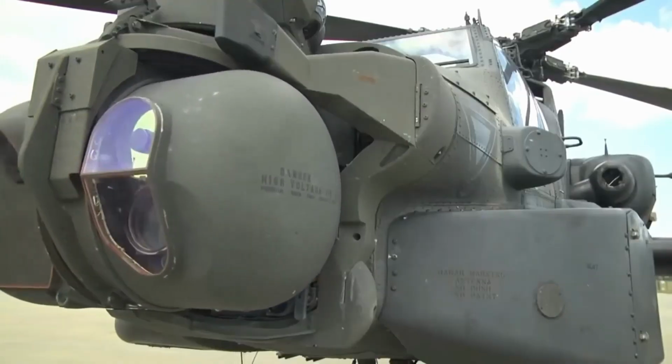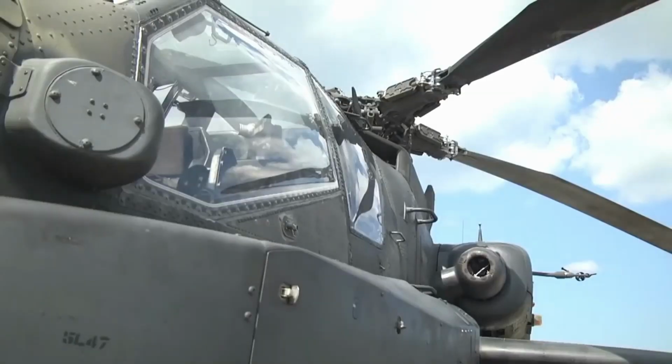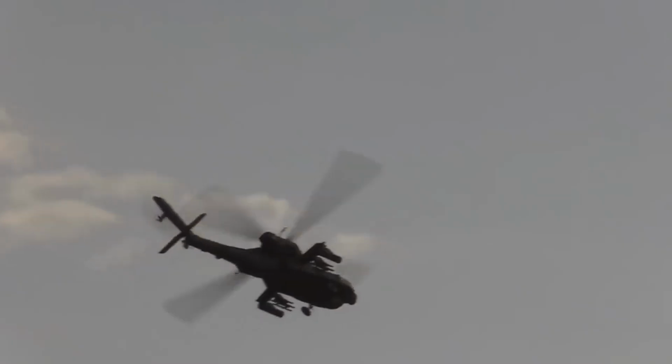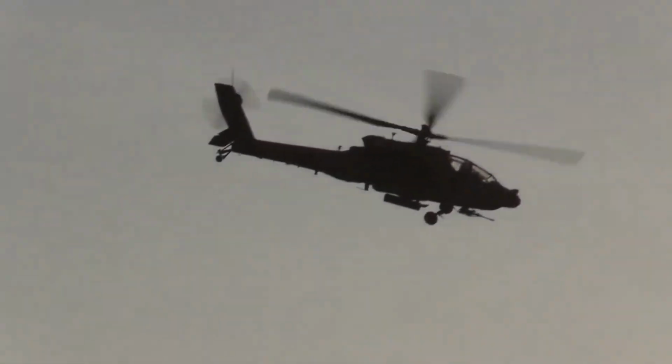The first of the upgraded Block II Apaches was delivered to the U.S. Army in February 2003. Block II included upgrades to the digital communications systems of 96A model Apaches to improve communications within the tactical internet. In October 2007, Boeing delivered the first extended Block II to the U.S. Army.